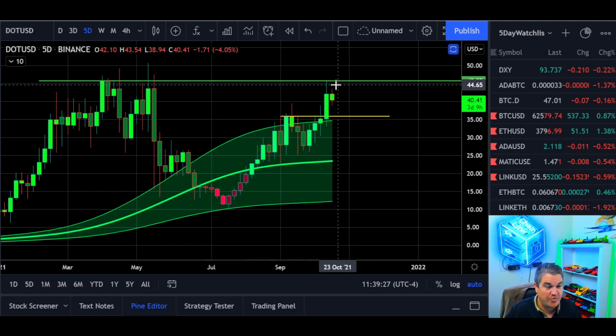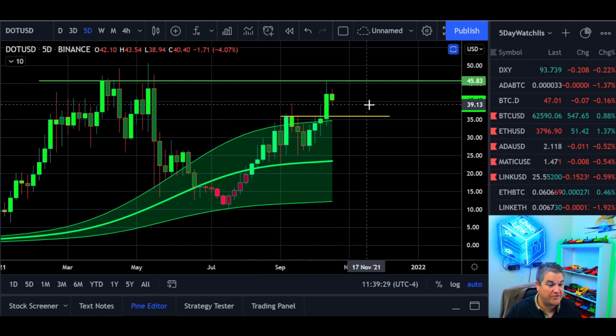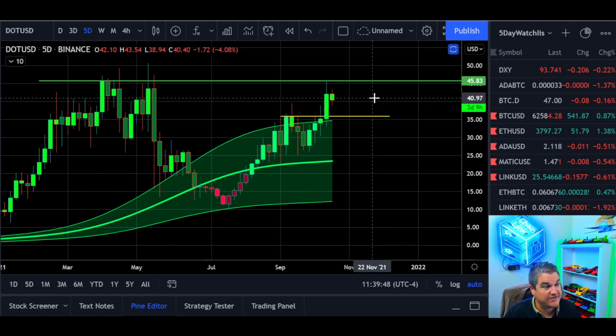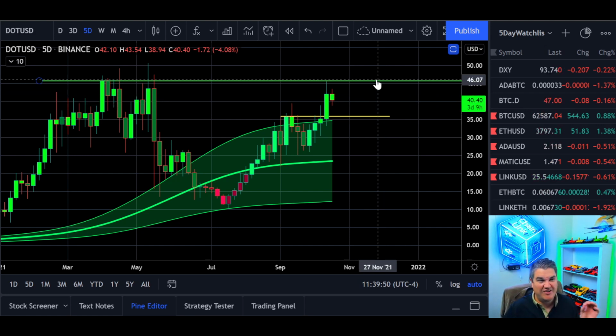We just need a nice solid breakout above 45, and I think we're off to the races. I think DOT will do quite well during this run up. I'm expecting at least $100. I mean, that is like paltry. I would say DOT has a chance of 150, possibly getting to 200 even if we get really substantial moves. So that is my take on that.